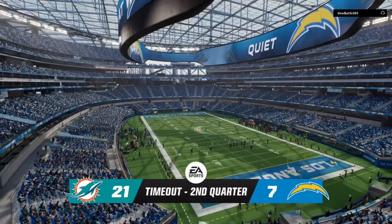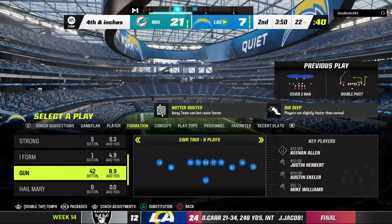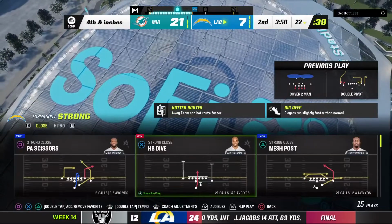Now the Dolphins going to burn the first of their timeouts. They'll have 2 remaining as we step aside here in this second quarter.